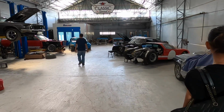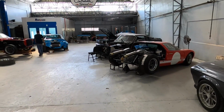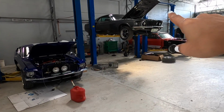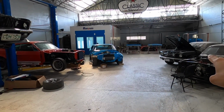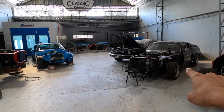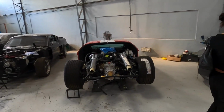Over here in the main showroom floor is where we do all the assembly. So right now, as you can see, we're assembling this 67 right here, the 69 over there, another 67, a Camaro with an LS7 supercharger, our old 66 Mustang, which we're repairing the harmonic balancer, my 67, which I'm gonna be selling soon, and another GT40.